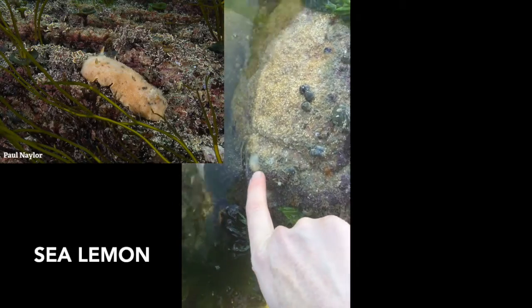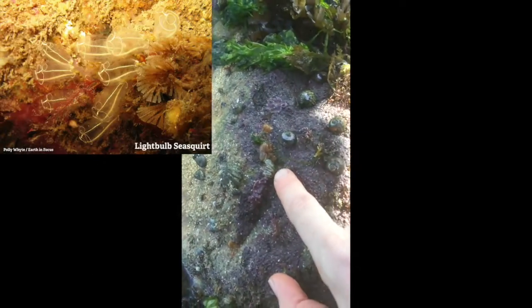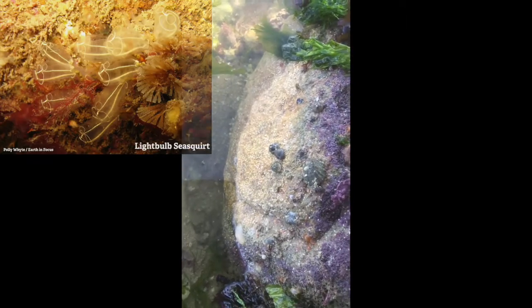On the edge here, can you see this white mass? This is actually a sea lemon. Absolutely fantastic find. Now these are called light bulb sea squirts. They look like little light bulbs. We've also got some other sea squirts, which is really great.